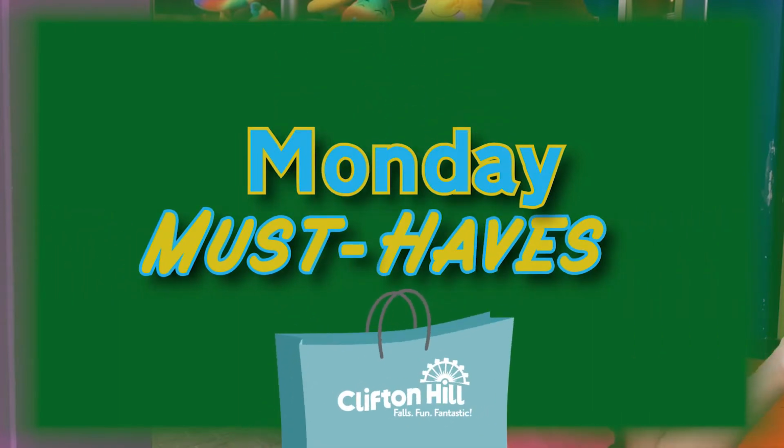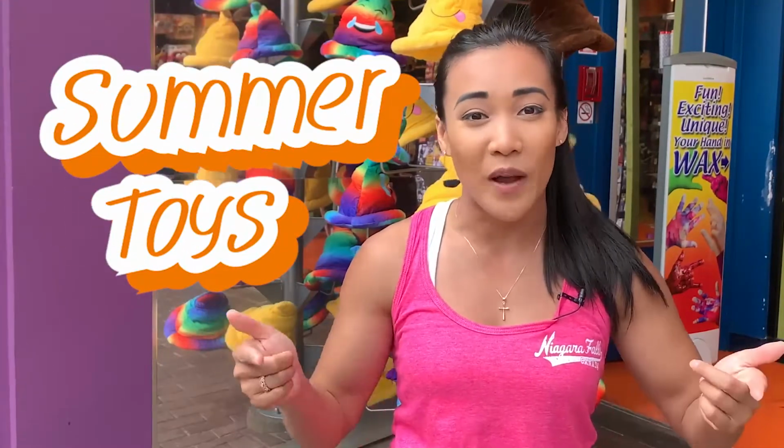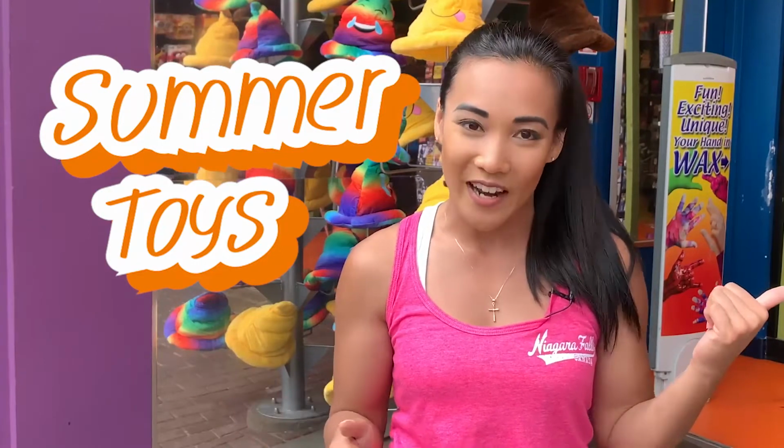It's located near the bottom of Clifton Hill, right beside Movieland Wax Museum. We're going to be showcasing some really cute, really fun summer toys that your little ones are sure to enjoy. Let's go check it out.